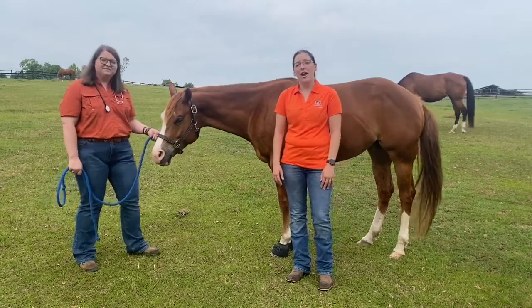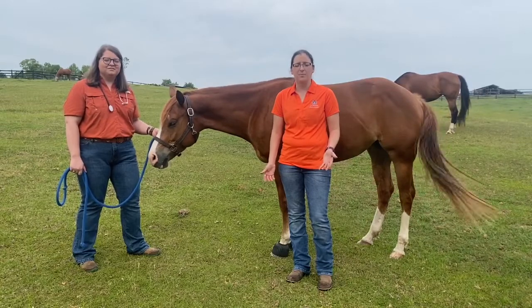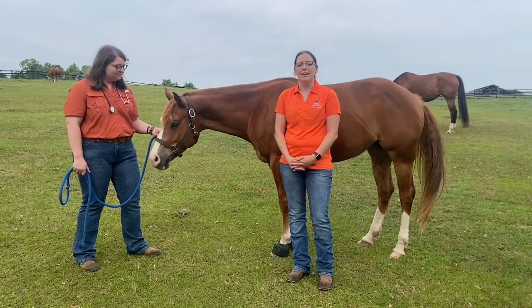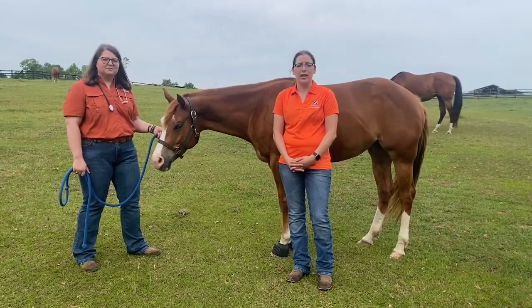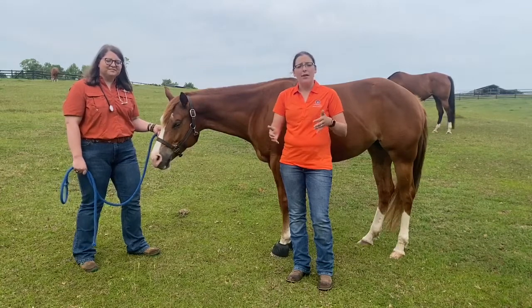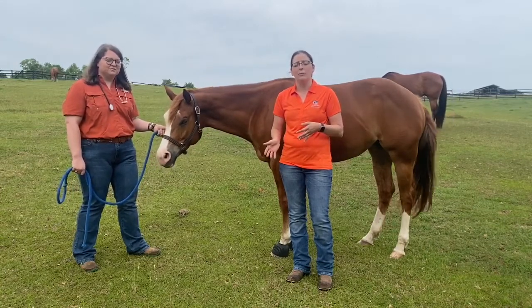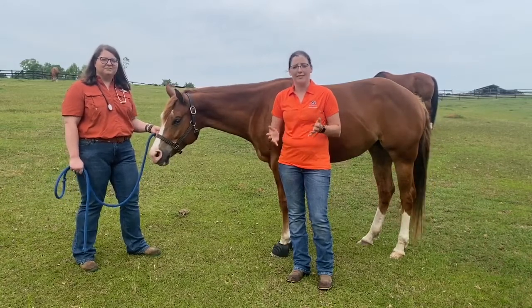Today we're going to be talking to you about the Body Condition Scoring System, or BCS system. This is a 1 to 9 scale that was developed in 1983 by Dr. Don Henneke at Texas A&M University. This 1 to 9 scale begins with 1 being extremely emaciated and 9 being extremely obese. Our ideal horse is going to fall between a 5 and a 6.